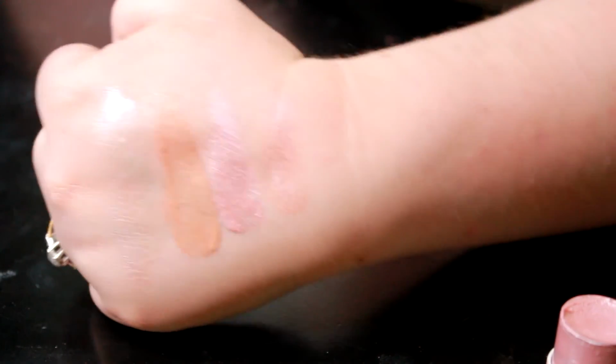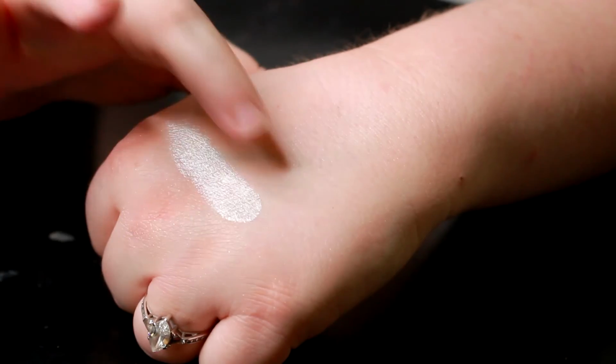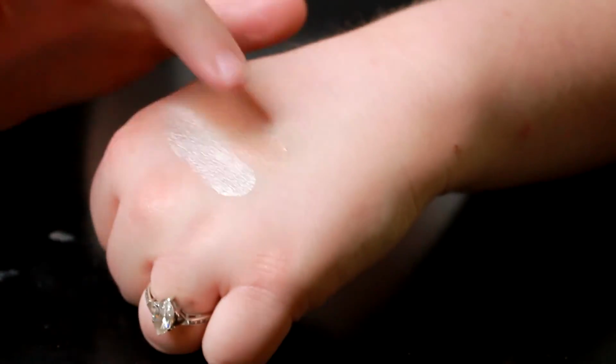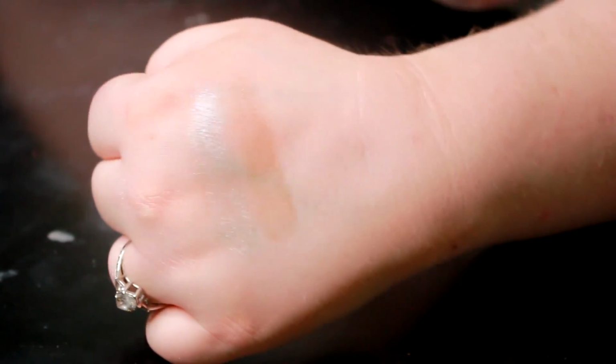And then the same thing I have is the LA Color Cheek and Lip Tinted. And I have two colors of these. One's like a spotlight kind of silver color, and the other one's a little more of like a goldy bronze. Yeah, they're essentially the same thing. I think these are smaller, and I think they were both $1, but I'm not a huge fan of those.